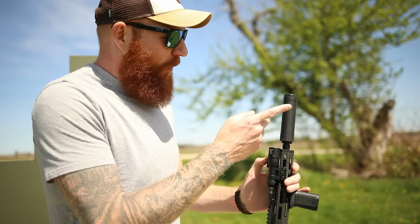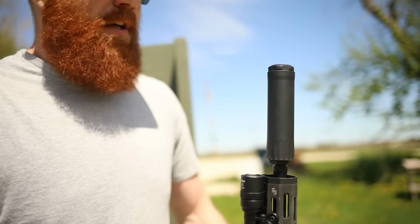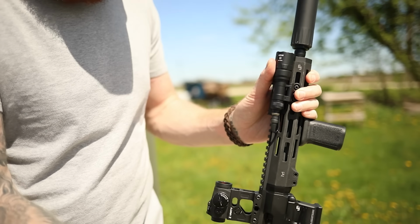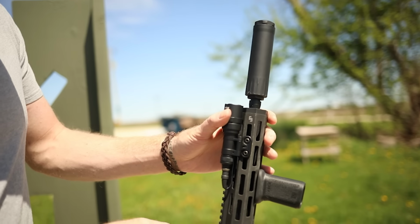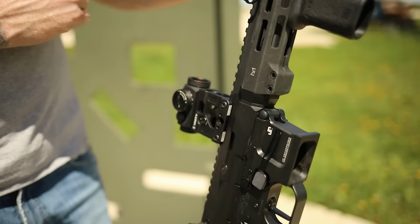I actually am running the new Huxworth Cash 9K on here, which I would consider to be the best 9mm suppressor on the market. It is flow through, so you don't have to worry about all the back pressure that my Omega 9K gives you, which is a lot, which we'll talk about in a minute, but this is flow through, so you don't have any of those problems. It has a M-LOK rail on the gun. It is a full 9-inch with a 10.5-inch barrel.